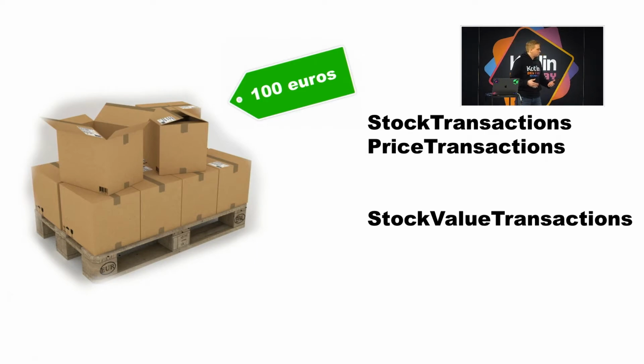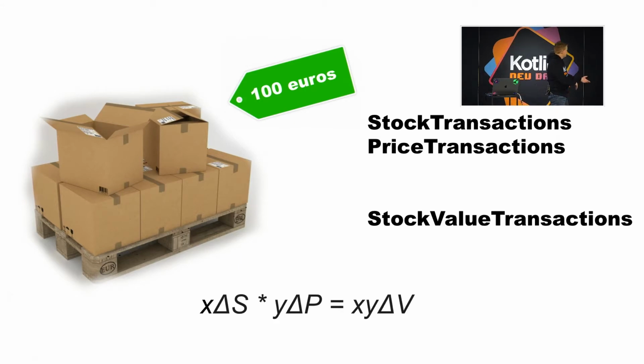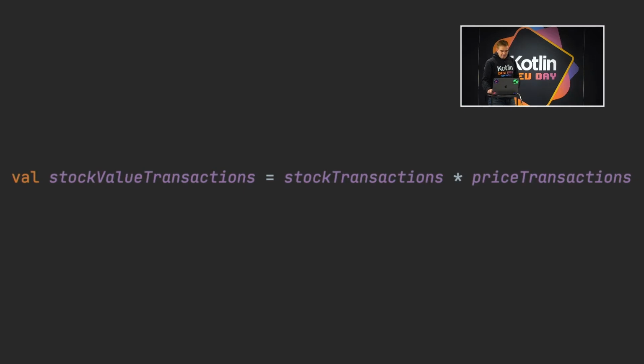I explained this story while we were working on this to new people joining the teams, to other business owners. I explained it many times, and every time, in the end, it resulted in me scribbling something along these lines: you have an X amount of stock transactions, and a Y amount of price transactions, and that turns into an XY amount of delta V. So you have your delta stock, your delta P, and you sort of cross-product that, and you end up with a delta V. This was my mental model of that problem. This was the first application I was using Kotlin in, and I was so excited when I figured out I can express this problem like this. I was like, yeah, this is exactly how I explain it to everyone.